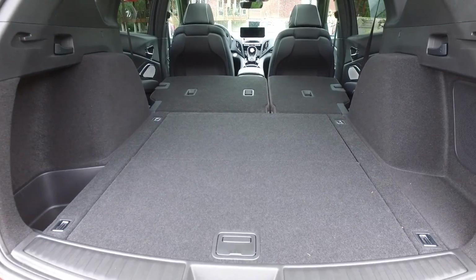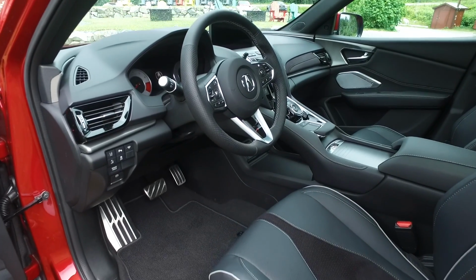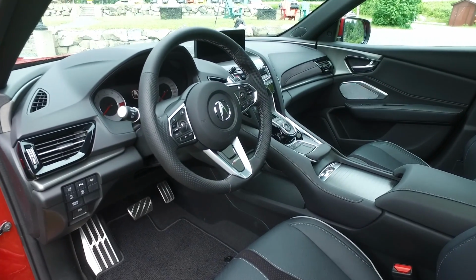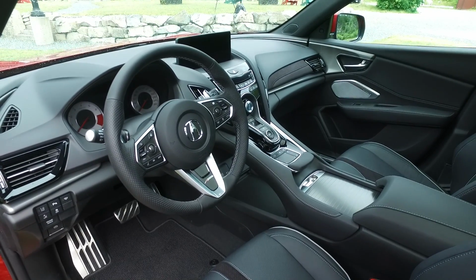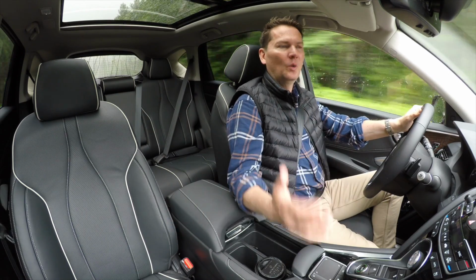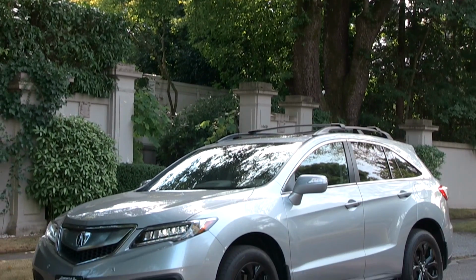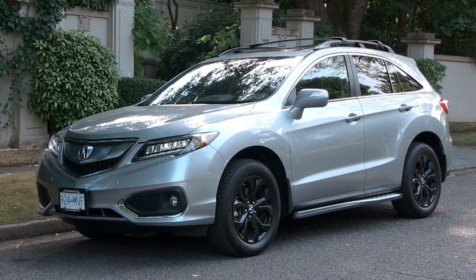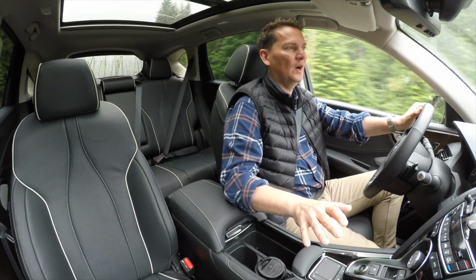The inside really is a big jump in terms of craftsmanship and what's available. So let's get going here on the west coast of British Columbia and find out more about the latest RDX. So this Acura RDX couldn't be farther away from the old model. The old model, standard V6 engine and a 6-speed automatic transmission. Throw all of that out, exactly, throw out the whole thing because this is a brand new product.